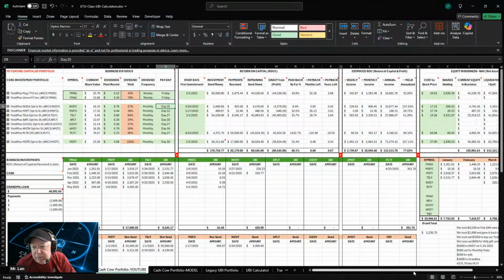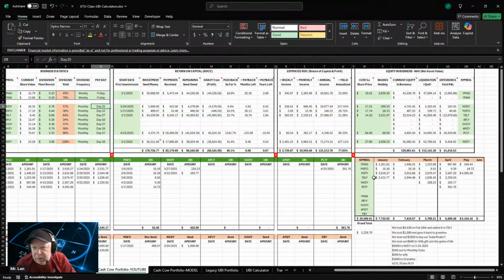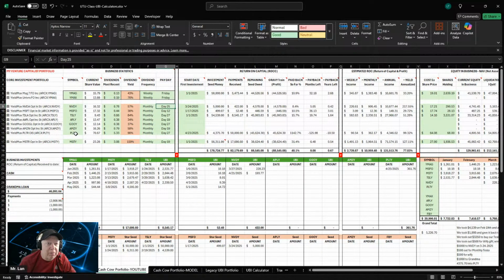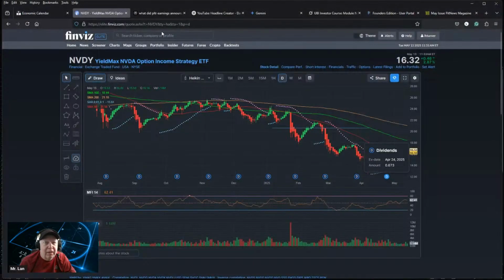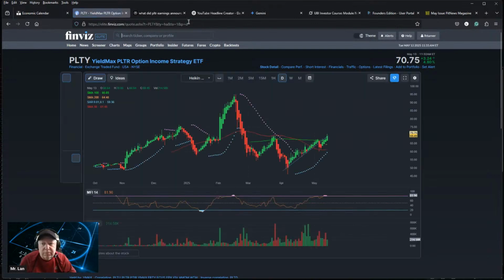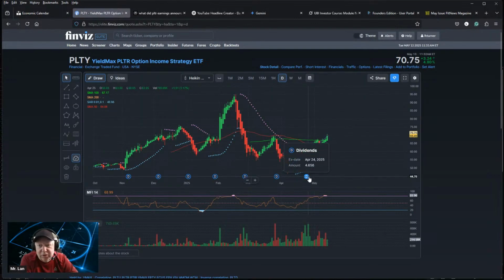What's the other one we got? So Tesla, NVIDIA, Palantir. We got a little Palantir in this portfolio. So let's go see. We're not going to get paid on Palantir either. It's day 27. Let's go look and see, though. Let's go look at Palantir. PLTY. Yeah, last time it paid out on April 24th. So we got a couple of days until we get our Palantir money in. So, all right, that's it. That's the name of the game.